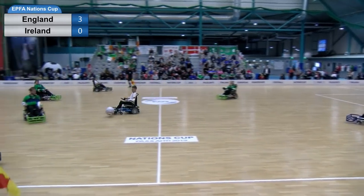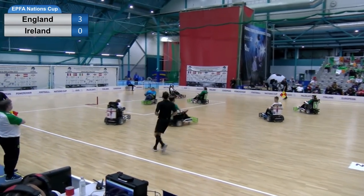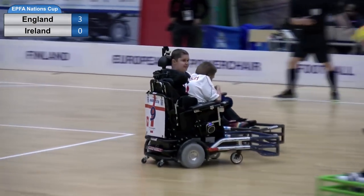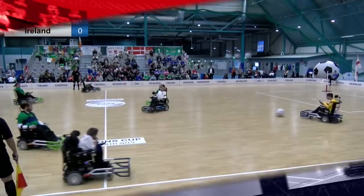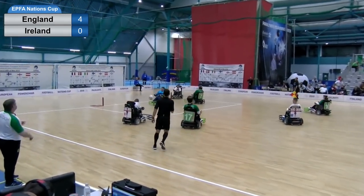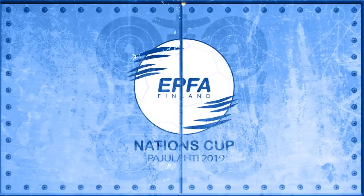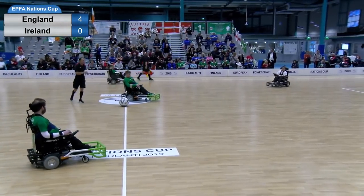Francis to Boulding. Over to Harrison. Harrison, the cross-court pass. Ed Common's there. Wonderfully done. Ed Common sliding in to score goal number 4. Fantastic passing by the English players. And really not a lot on that one from Boulding, but it was perfectly placed for Harrison. And Harrison was thus able to send it all the way over to Ed Common. 4-0 to score. England on top.